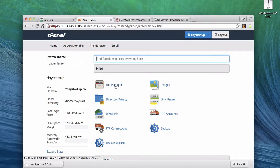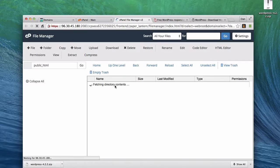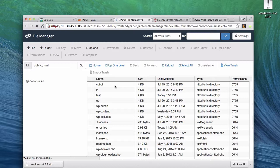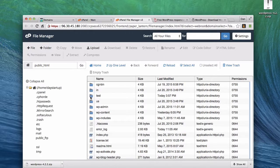So what I'll do here is I'll go into the file manager. So the first thing is you have to upload WordPress, and then you need to configure it. So the upload is quite easy. You just get a copy of it and upload it in the file manager. And as I mentioned, I'm going to put it in this test folder.